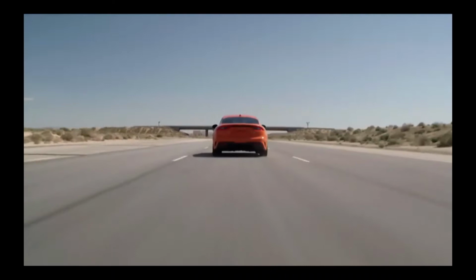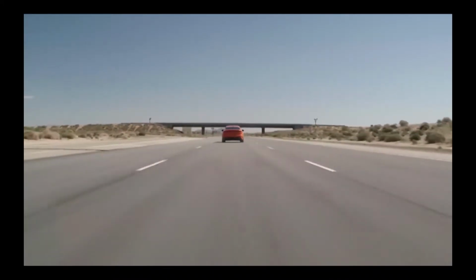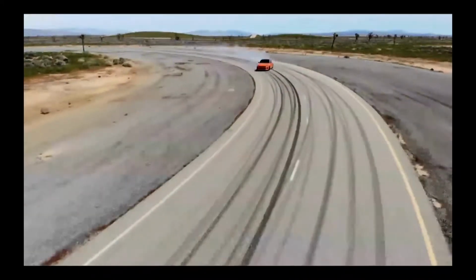It has a drift mode. It has a unique color. The way that it works is if you select drift mode, even if you have an all-wheel drive car, it behaves more like a rear-wheel drive car, and that's kind of like its enhanced performance. They're only going to make a certain amount, and you get a unique color.